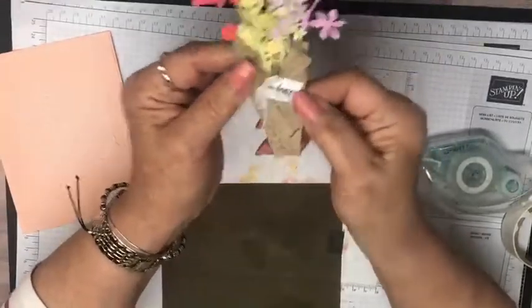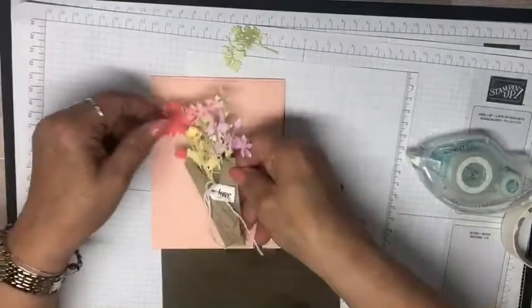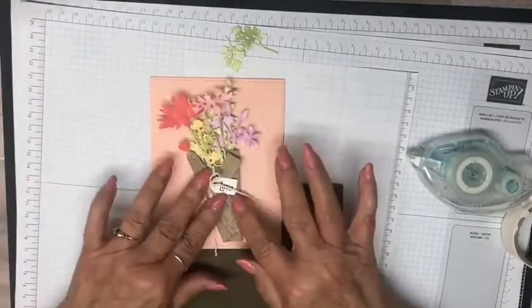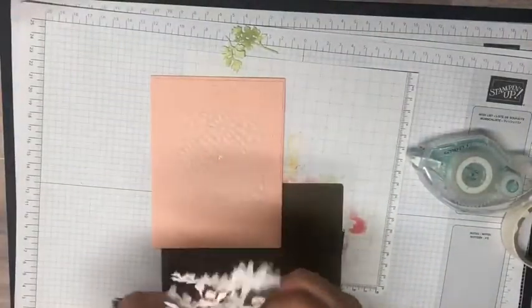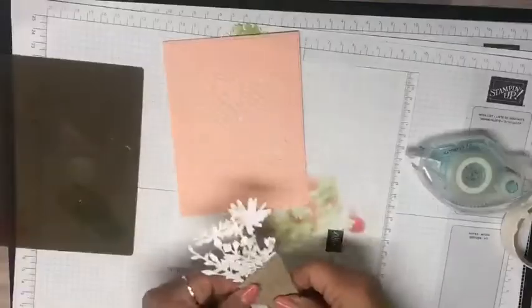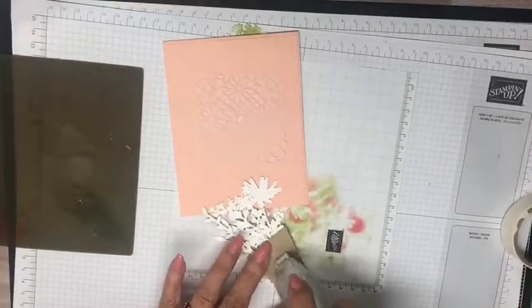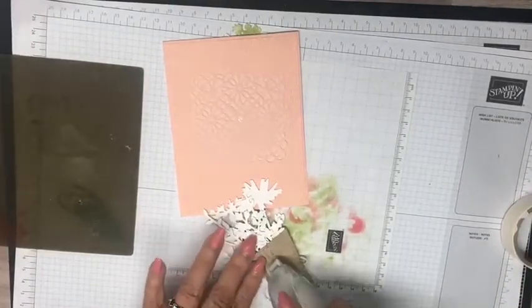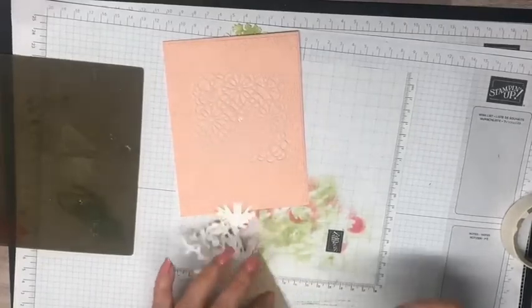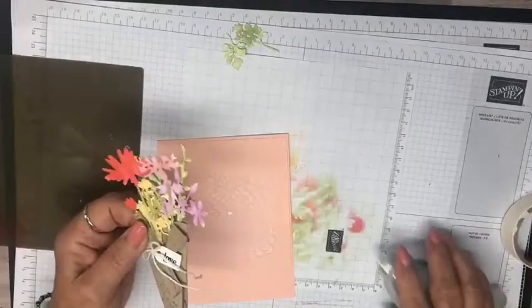So here is our finished bouquet. I'm going to add that to the front of the card. And I did one, which I will show you in a minute, a sample, and it has dimensionals on it. And I don't think that I want the dimensionals on there. So I'm just going to add the adhesive to the back.